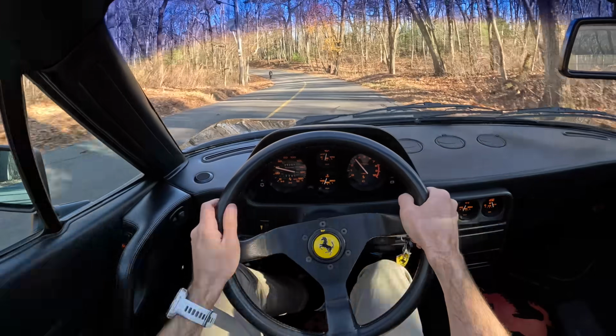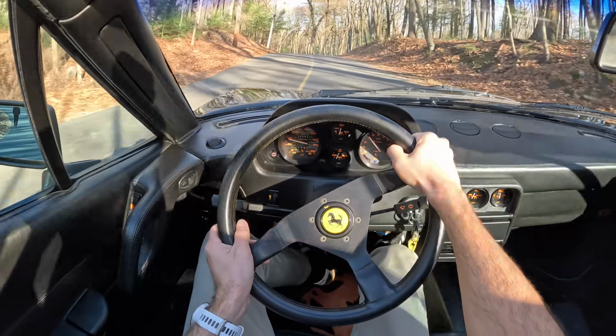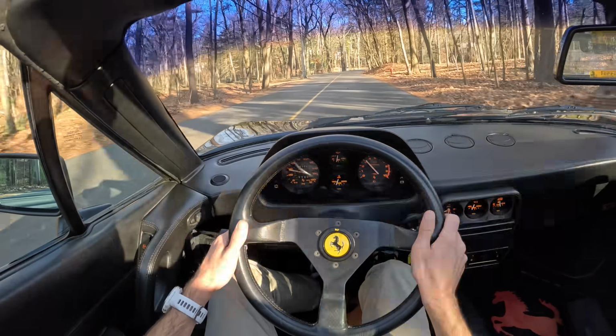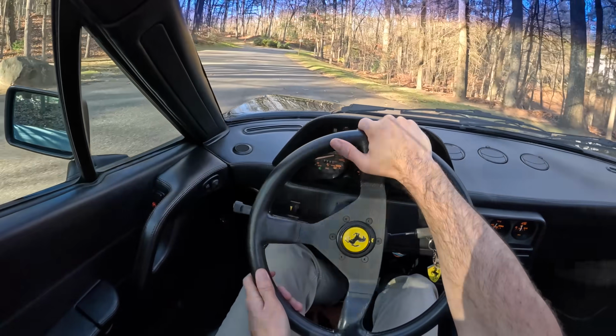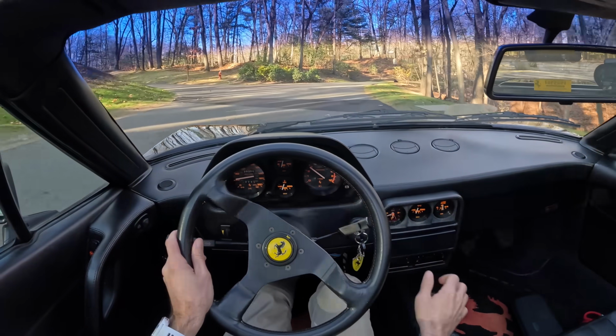I do think this is just such a charming analog feeling car, but it's also comfortable. It doesn't feel like you have to make a huge sacrifice to drive it in terms of, like, oh, I'm driving an old car. No, it feels like it's happy to take some bumps. It doesn't feel as fragile as you would anticipate a Ferrari to be.